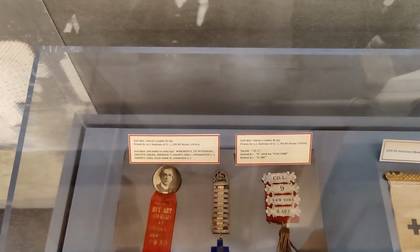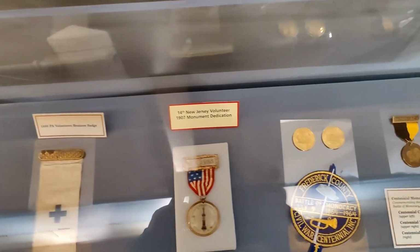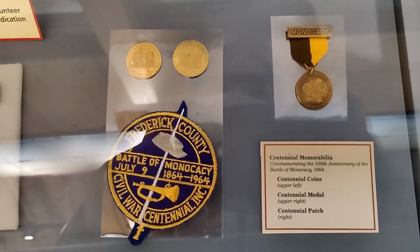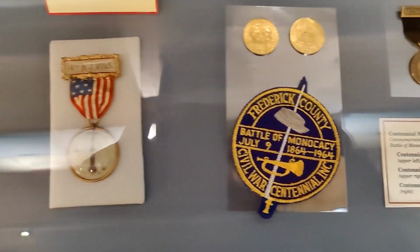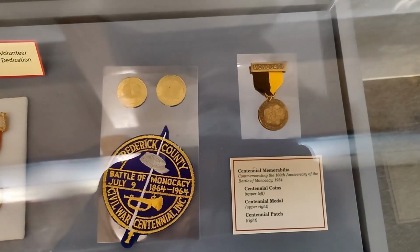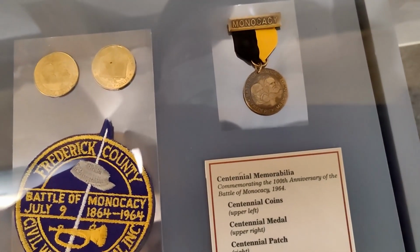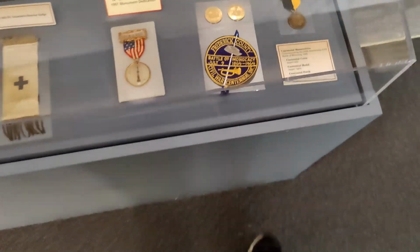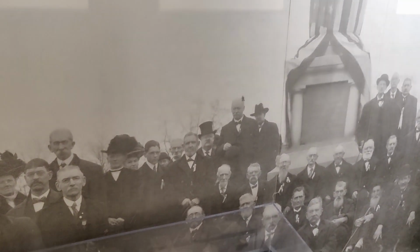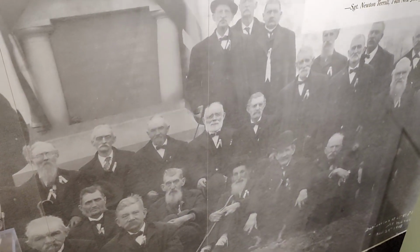Finishing it off here, it seems like we actually have some pieces of reunion and veteran badges of these battles. And it seems like there are some pieces here from people who actually fought in the battle and who survived well after the Civil War had ended. Very neat. I think we have some pictures here of the dedications of some of the statues, and I'm sure there are some veterans here who were at that battle and saw the statue be put up.